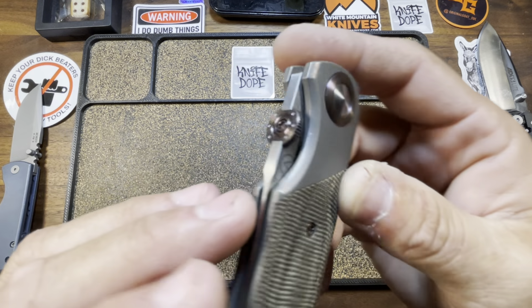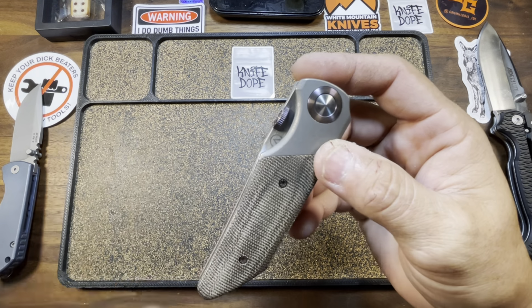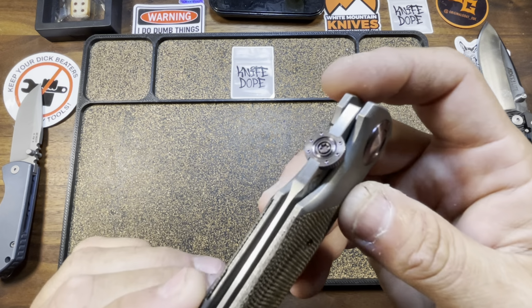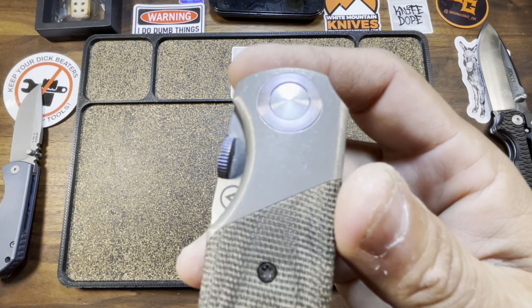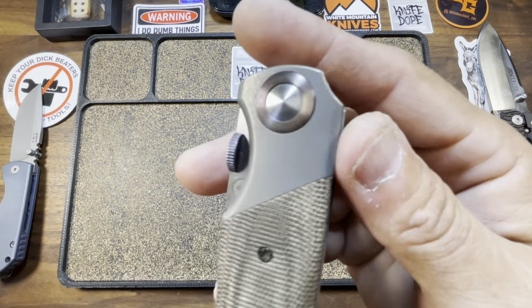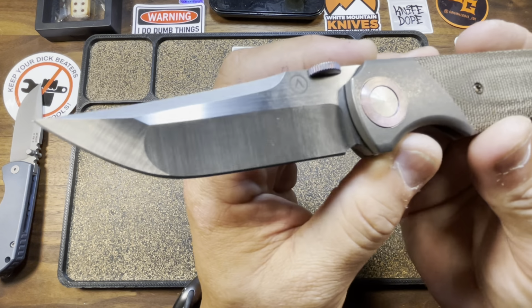We've got a single form of deployment, which is that nice thumb disc. As a matter of fact, this knife right here is what made me fall in love. Well, I ain't gonna say fall in love, but made me appreciate a thumb disc. We've got blasted, or maybe like a dark wash, titanium bolsters. This version's got a nice micarta inlay, like a green micarta inlay, geared titanium backspacer, milled titanium pocket clip. Now wait for it. Woo! Detent is dialed in.